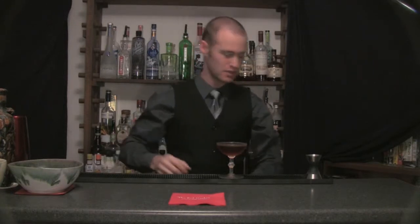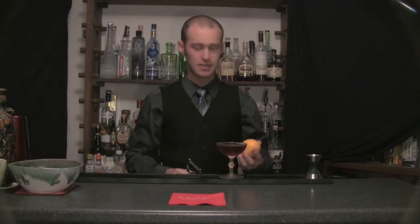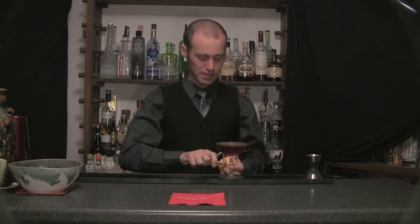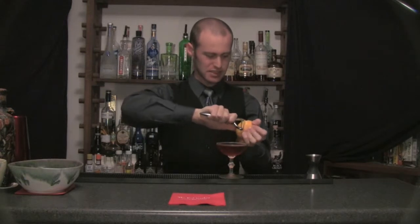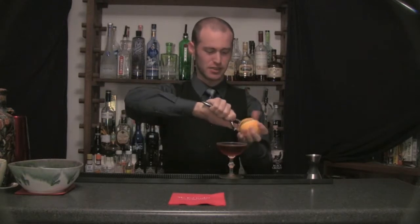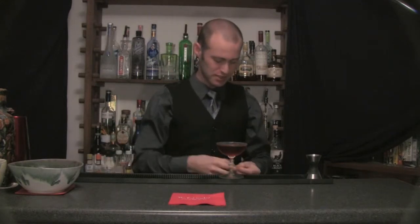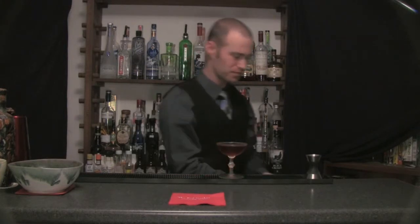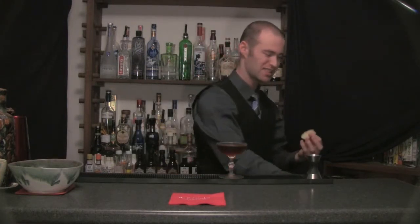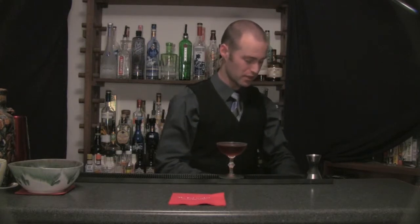And there we have the Bobby Burns cocktail. Garnish on here, lemon twist. I was hoping that this Meyer lemon would work, but it doesn't really seem to be working too well. That's alright though. Still got some nice aromatic qualities in the zest. Meyer lemons, the zest skin on them is a little bit thinner. Well, quite a bit thinner actually.